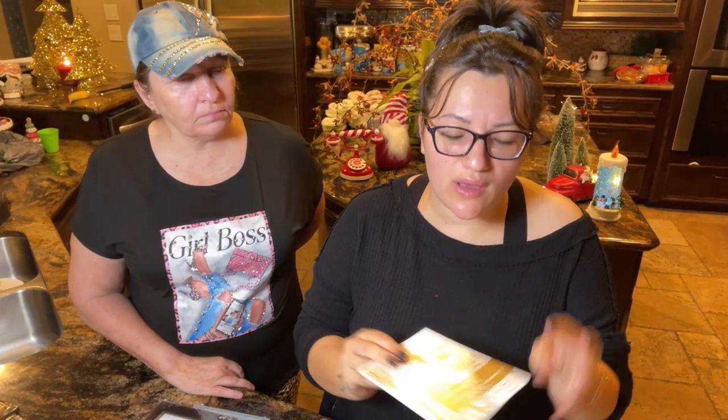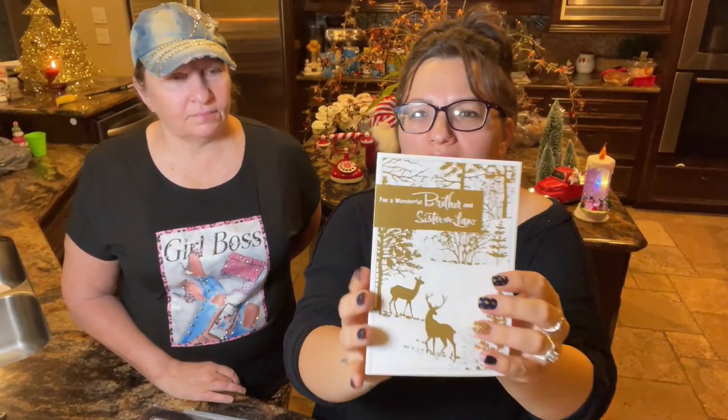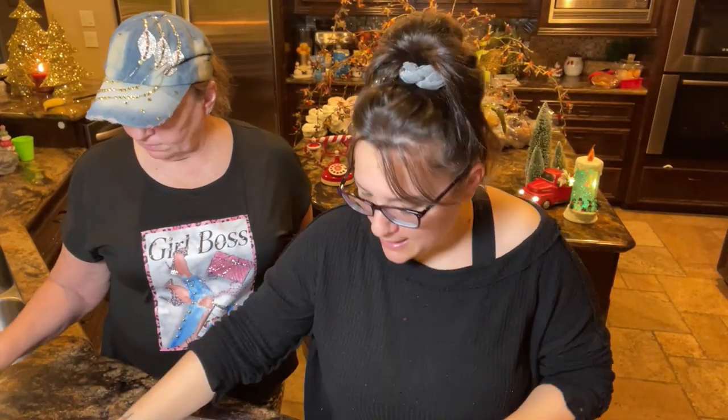And then I thought this will go so well with their little area where they have their little pink Keurig where they can make a coffee. Like, I thought this might go so well for that area. It says, for a wonderful brother and sister-in-law, and look how cute this is. And they have this gold, white, pink, gray situation happening in their room.